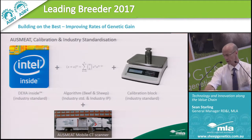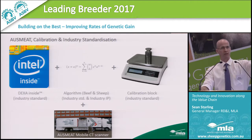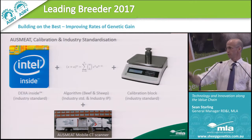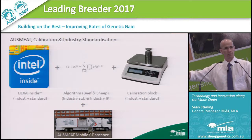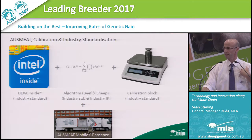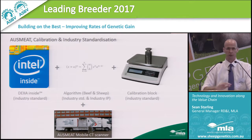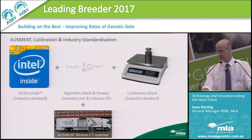So I've just got 2 more slides. How do we actually make sure that as we roll this technology out, whatever JBS has got, whatever Thomas Foods has got, whatever Teys has got, it doesn't matter where you were to send Sean Starling to get your feedback, you're going to get the same feedback. When you go to a supermarket and weigh over the checkout scales, you trust that Weights and Measures has been in with Coles and Aldi and know that that scale, when it says 5 kilograms, is 5 kilograms. So how do we do something similar in this industry?